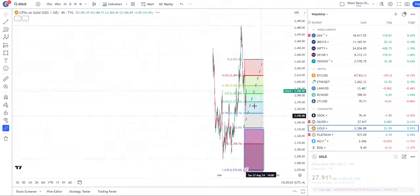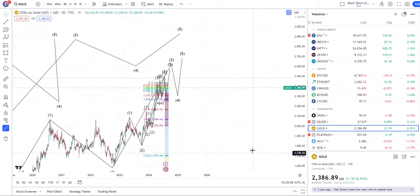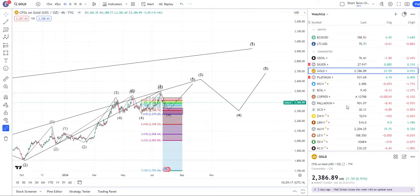Nothing's guaranteed. Now gold looks more bullish. It looks like we have a buy coming up soon. I can't really get a flat correction in gold here. It looks like it will just keep grinding higher. Gold is more bullish than anything I mentioned before.